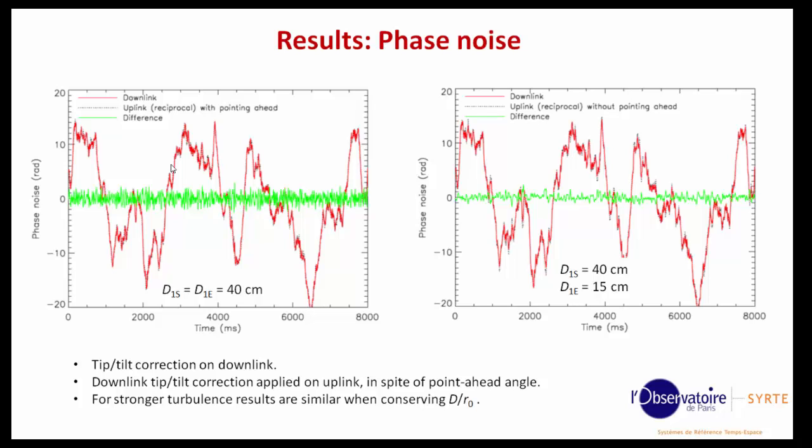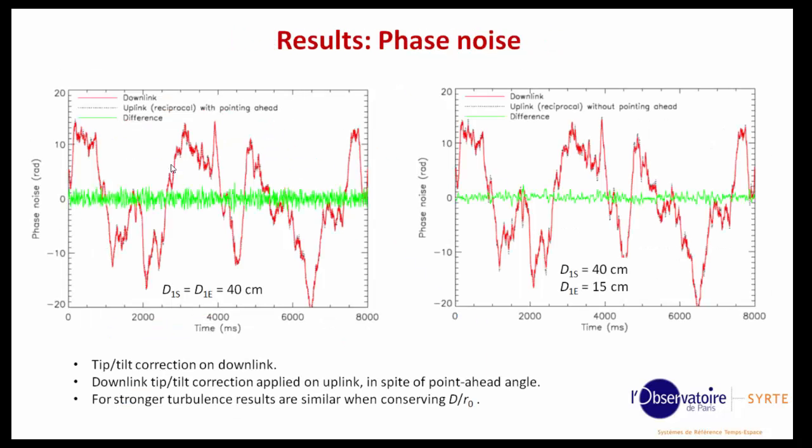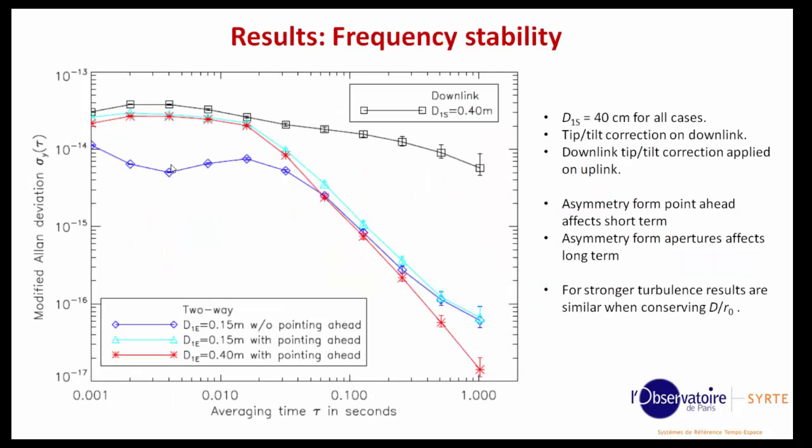Again, when you go into stronger turbulence, you conserve exactly the same thing as long as you adapt your diameters. If we plot the same thing, if you look at the stability analysis of the phase noise you have just seen, the black line is just the stability of the red line here. You see that you're in the 10 to the minus, so it's a modified Allan deviation. You can't read it, I can read it, but it's too large for that one. So it's modified Allan deviation.